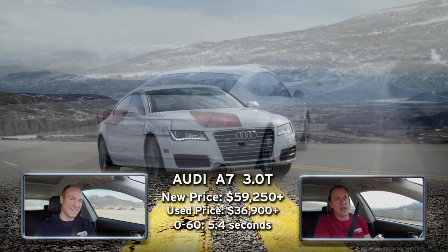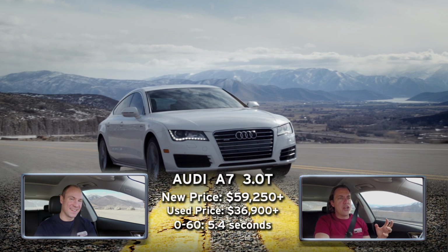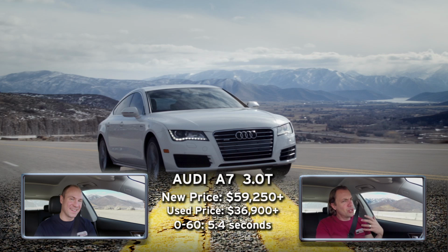Really could. While both of these cars have come down a lot and you can get a really good used deal on them, the A7 is still the better deal. I mean, it's running 10 to 15 grand less than the equivalent Panamera. You really can find a much better deal on an A7 than you can the Porsche. The Porsche is that much more laser focused on being a performance car, but if you want a really nice luxury family sedan, you're hard pressed to beat the A7, especially at the cost.